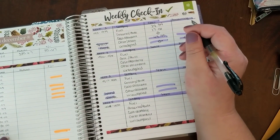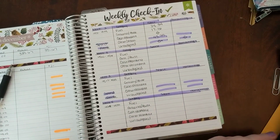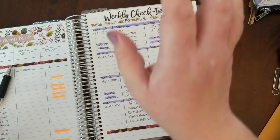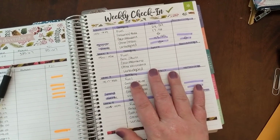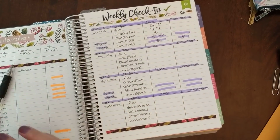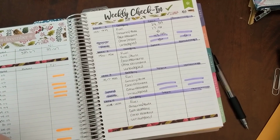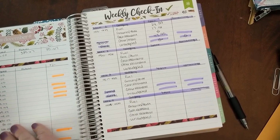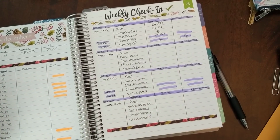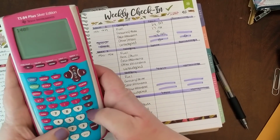So for my allowance, I budgeted $140, and I gotta find my calculator. It was just on the table. I'm going to pause you guys real quick while I go look for that. Okay, I found that. That was super easy. Okay, so I had $140 for my allowance. And please keep in mind, I did this budget before I got my work suspension. So I do not plan on spending that entire $140 because that would be ridiculous.